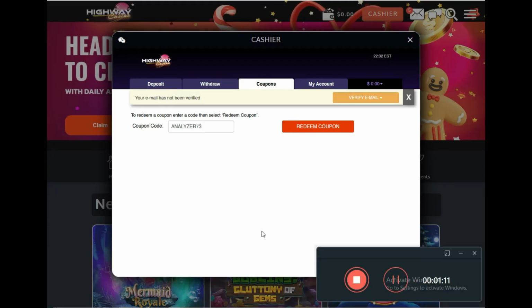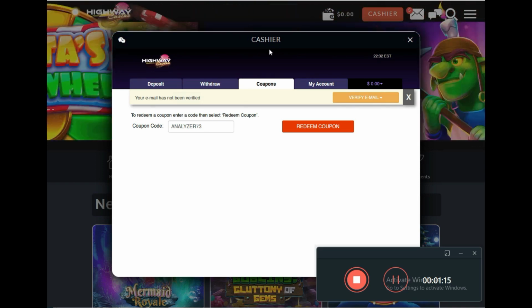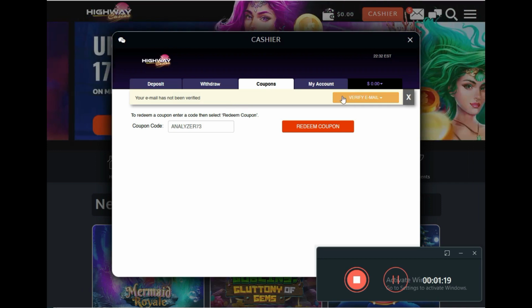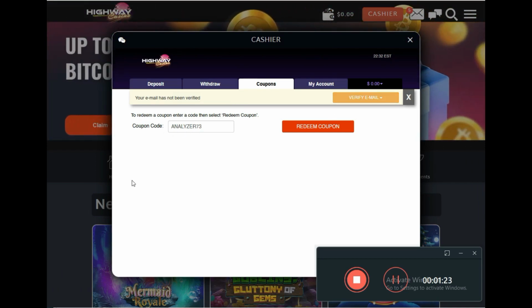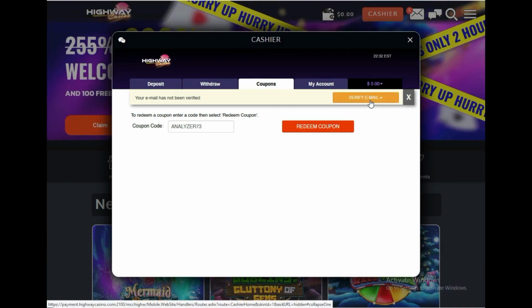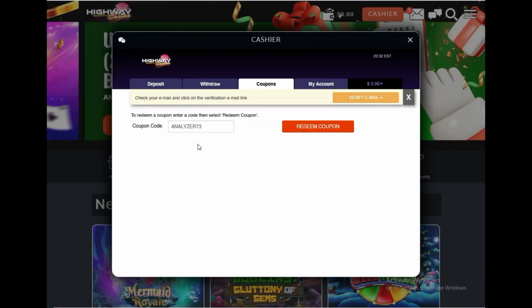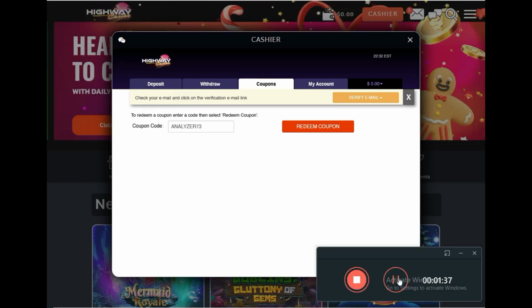Okay, guys, so once you click sign up, it's going to immediately take you into the casino. It's going to take you to the cashier, and you should see where it says verify your email address, and then it already has the code from the Analyzer 73 in the box, but don't click redeem coupon yet. I want you to hit verify email, and then click resend. And then I want you to go to your email address and come right back.